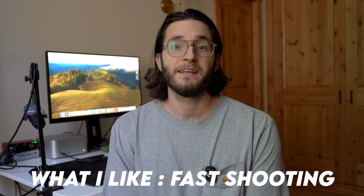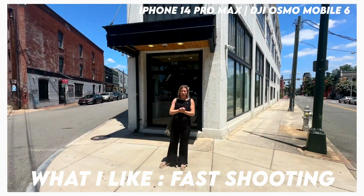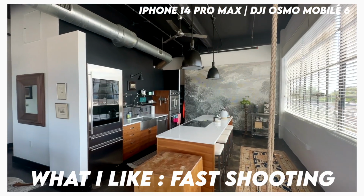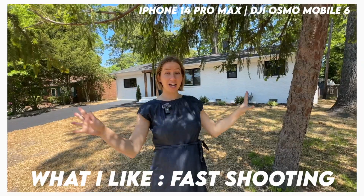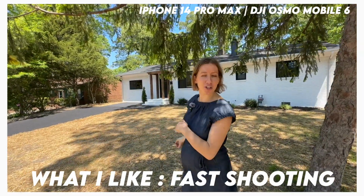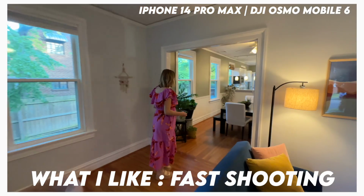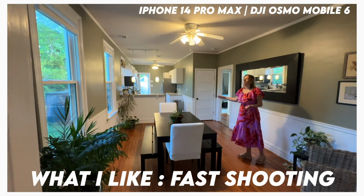So, what are some of the things that I like about using the iPhone for real estate? The first thing is speed. Everything about the iPhone workflow is just so much faster than a traditional camera setup. And reducing time on site is always nice because you can schedule in more appointments. The iPhone setup is super easy. You don't need to spend a ton of time balancing your gimbal, and there's no time lost swapping mounts if you're going vertical and horizontal. You're literally just throwing your phone on the gimbal, turning it on, and you're ready to go.